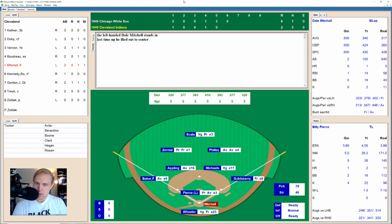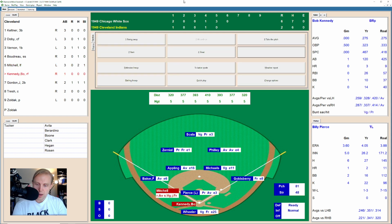We go to the bottom of the 6th inning. And look who it is. Dale Mitchell, as poetic as it seems, takes a strike and hits that one down the first base line. That'll be in there fair for an extra base hit. Philly goes to get that one out of the corner. Mitchell rounding second, heading over to third, and he will wind up safe with a triple. And so just like that, the Indians are back in business.